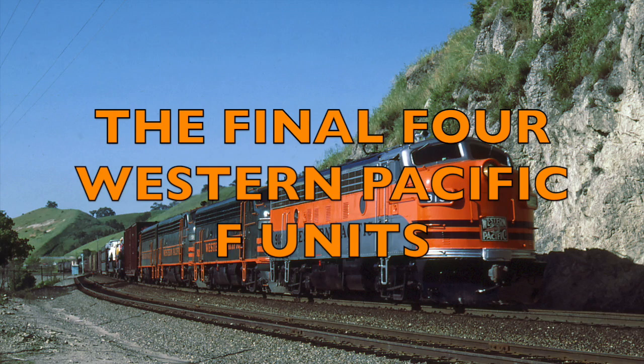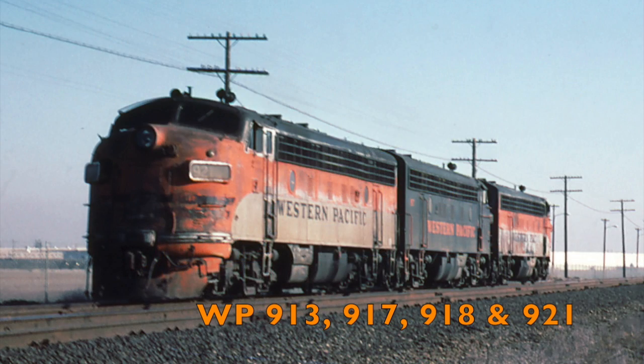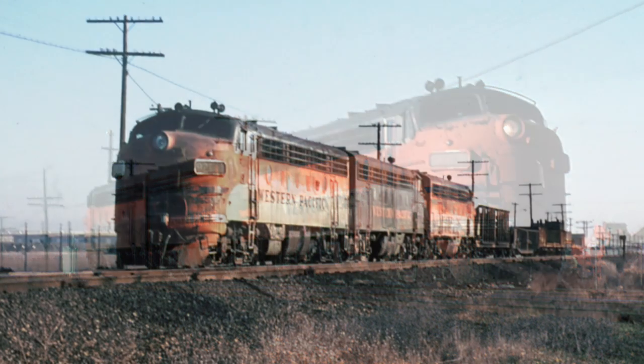The last four of the Western Pacific F7s, 913, 917, 918, and 921, served almost to the end of the Western Pacific era. When they were finally retired, they were saved for museums.